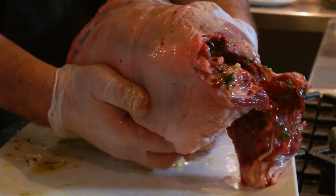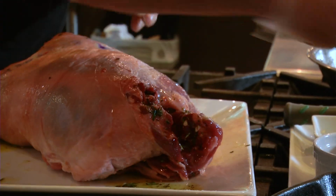You're going to flip it over. And now you're going to season the top part.